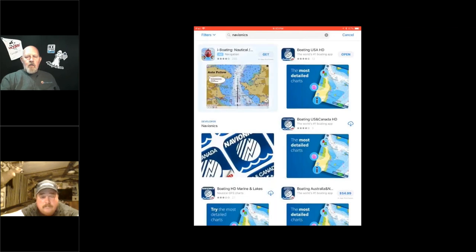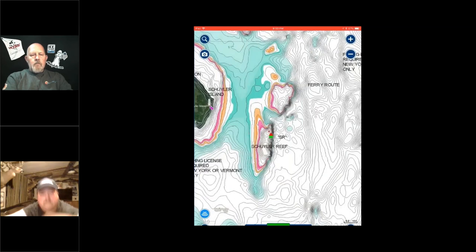If you're using an Android tablet or an iOS iPad tablet, the price is actually more expensive. The phone is $9.99 or $14.99. For the tablets and the HD version, it's going to be $54.99 for the US and Canada, and about $49.99 for the Boating USA. As you can see here, it is already downloaded for me, so I'm just going to click open. If it wasn't downloaded, this is where you would tap on it and purchase the app. I'm going to click on open, and that is how you get the Navionics app for the iOS system.